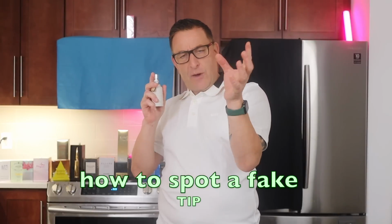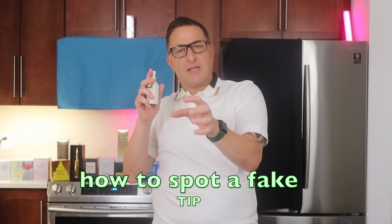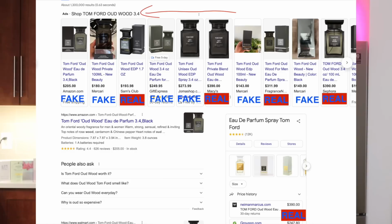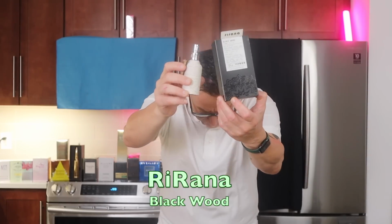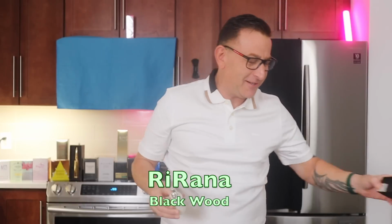And speaking of Tom Ford Oud Wood, I want to let you know that if you ever see a 3.4 ounce Tom Ford Oud Wood less than $250, do not buy it, okay? It's counterfeit. I'm telling you, a 1.7 Tom Ford Oud Wood is at least $190, maybe $160, $170 on a discount site. But this is like $60, $70. It's called Rirana Black Wood. Weird, cheap looking bottle, but inside there's an expensive juice in it.